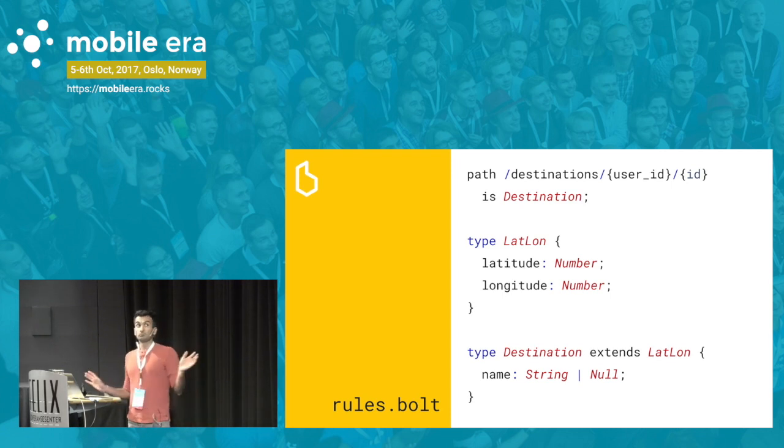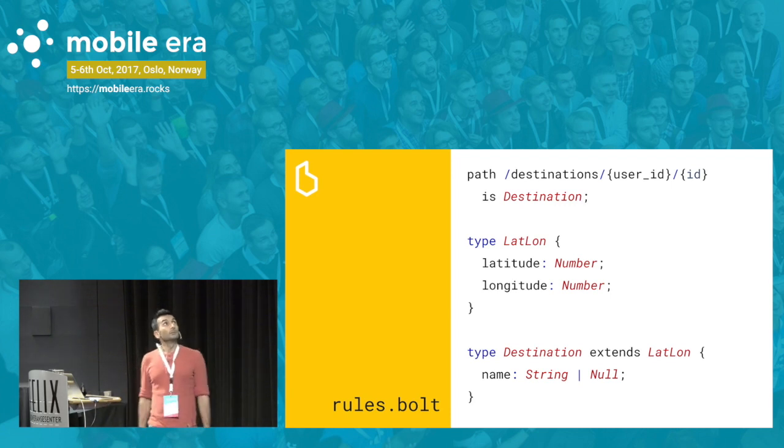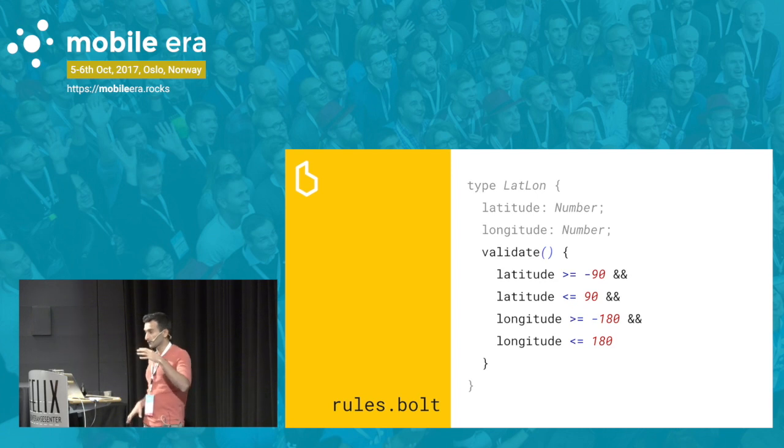So you can just run Bolt, and it will generate a JSON file. You can upload that to Firebase, and then it will adhere to all those things you wanted. You can do some more interesting stuff as well. You can make types that inherit from other types. You can have optional things. Here we've got a lat long type, and we've made our destination extend a lat long, but it optionally has a name. So there are nice ways of really splitting things up.